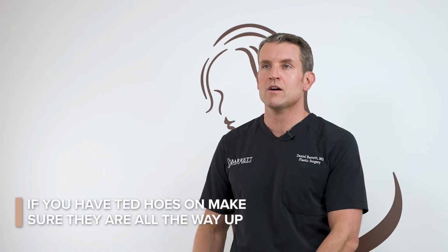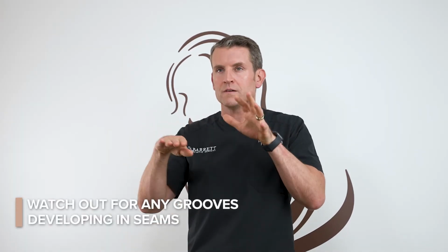If you've had thigh liposuction and you have the TED hose on, make sure that they are up as far as they can. You want to make sure that any compression garment you're wearing doesn't have a groove developing in any of the seams. If it does, loosen it up, and if it still does, then just take it off.